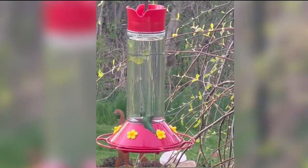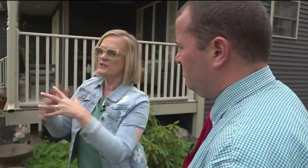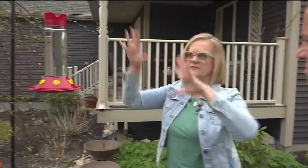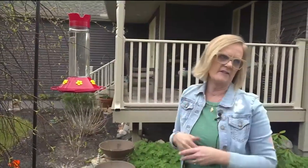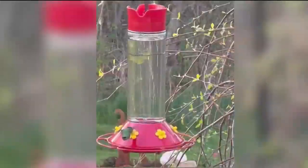At the coast, my family has a camp, and we have our feeders right on the deck, and there's lots of trees around, and they love that. They'll feed and rest and feed and rest. So with these simple steps, you too could be a hummingbird hotbed. Exactly. There you go. Fantastic stuff.